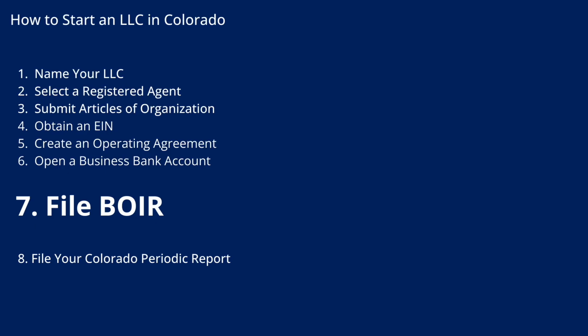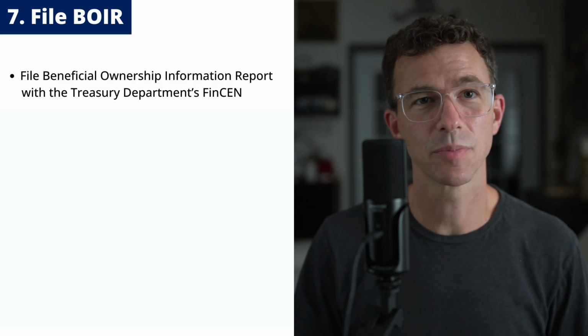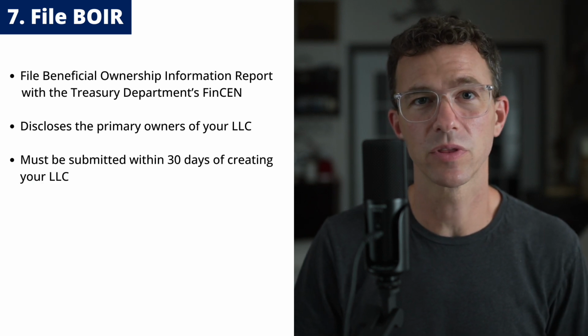Step 7, file a beneficial ownership information report with the Treasury Department's FinCEN. This is something new in 2024. This report discloses information of the primary owners of the LLC and must be submitted within 30 days of creating your LLC.